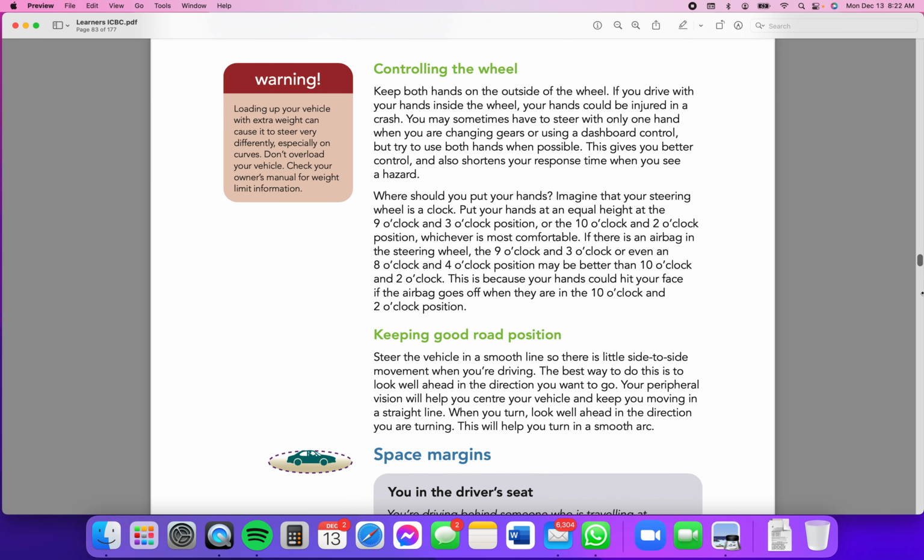Controlling your wheel. Keep both hands on the outside of your wheel. If you drive with your hands inside the wheel, your hands could be injured in a crash. You may sometimes have to steer with only one hand when you change gears or use dashboard controls, but try to use two hands when possible. This gives you better control and also shortens your response time when you see a hazard.